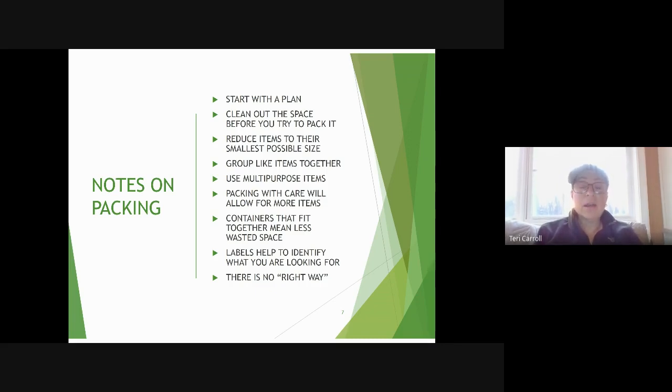Containers that fit together mean less wasted space. Labels help identify what you're looking for. I'm a crazy label lady. I like labels on everything. Some of the people that travel with me, namely my father, is always asking me why I am labeling things. It drives him out of his mind.